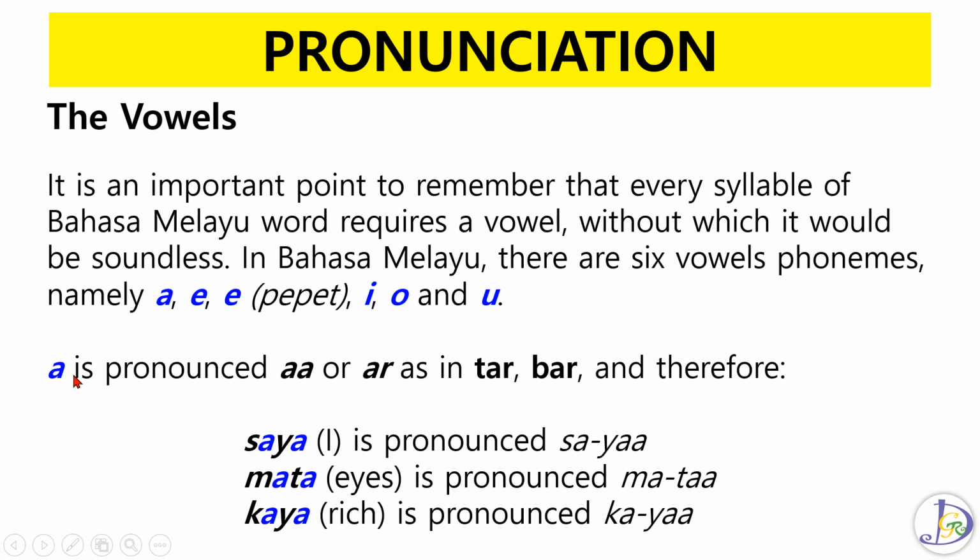Okay, we go to the A first. A sound is pronounced A, short, just A, as in ta, ba, and therefore S-A, sa, Y-A, ya, saya. Saya means I. Second, mata, eyes, is pronounced mata. Kaya, rich, is pronounced kaya. Okay, this is the official sound for A in Malay language.